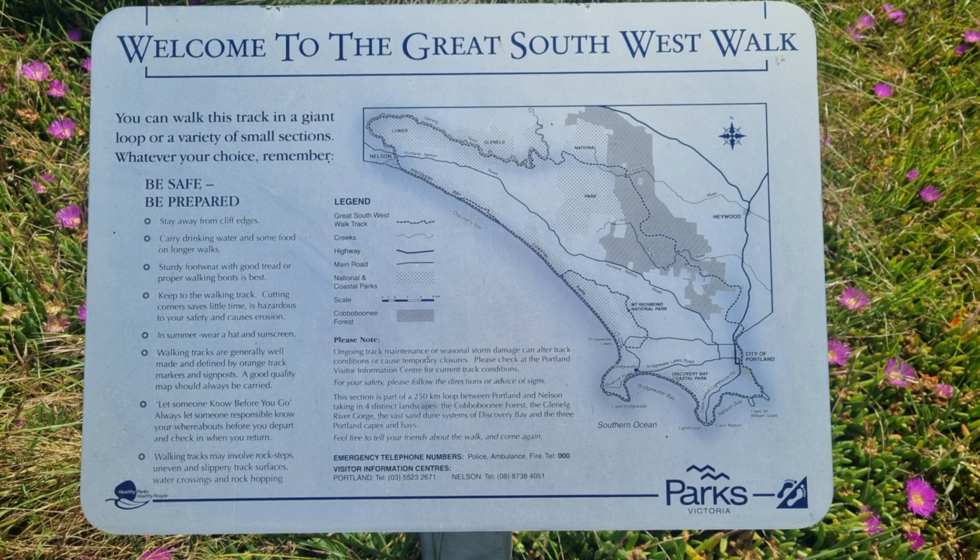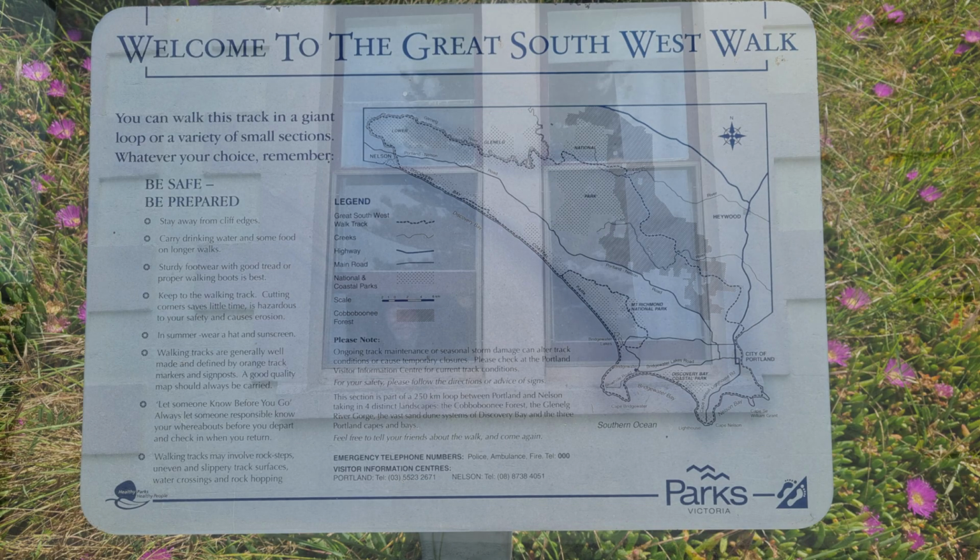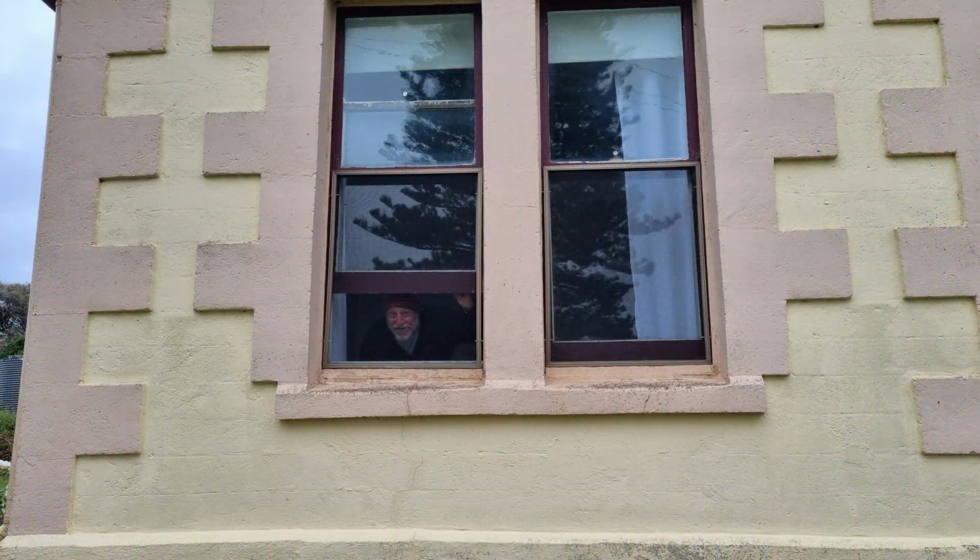So, a quick recap. In part 1, Jason and I walked from the lovely country town of Portland to Muleside Camp. Then, in part 2, we continued our journey from Muleside Camp to Nelson along the beautiful Glenelg River. And now, in part 3, we'll be doing the dreaded beach walk. 3 days of beach walking to reach our destination at Springs Camp. So, welcome back to the lovely little coastal township of Nelson.